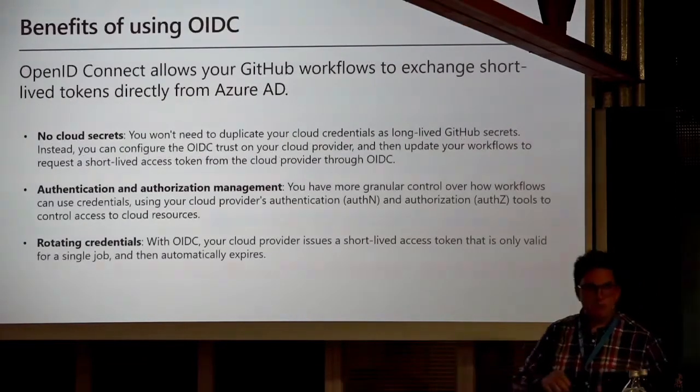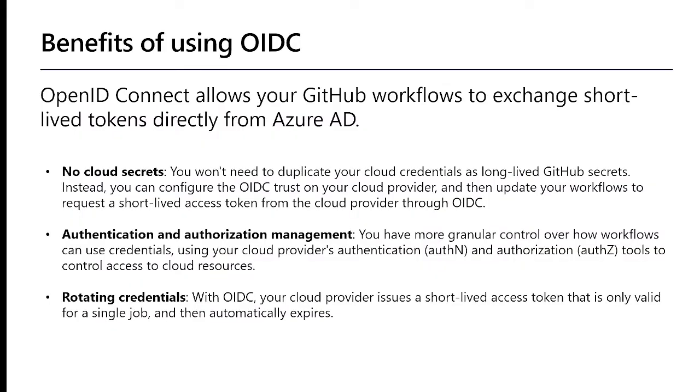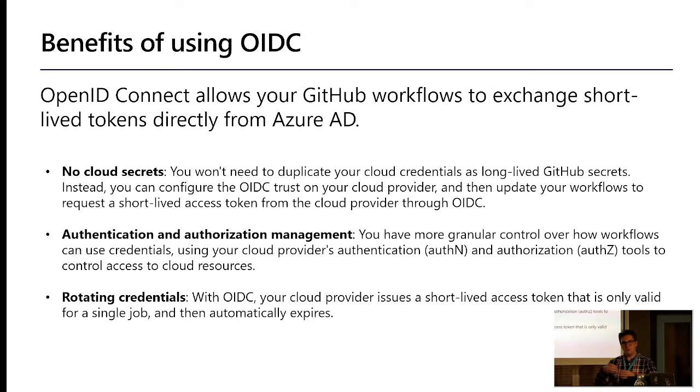So what are the benefits of this new technology called OpenID Connect? The most important one is no or fewer cloud secrets. It's a very strong authentication and authorization management way, which means that a secret, a variable that's being created, is then encrypted and only scoped to a particular repository, to a particular workflow. It's really, really fine-grained in specifying where it can work and how. I think our security boys would love that. Yeah, definitely. Ours does.